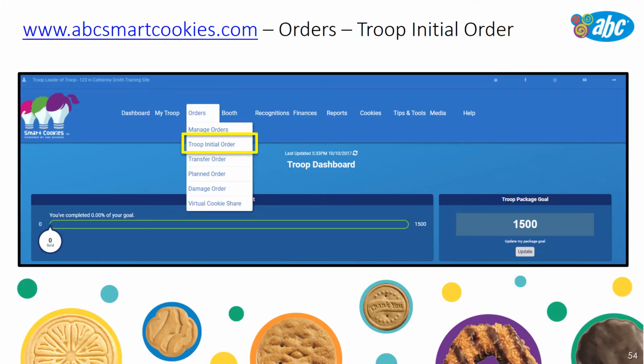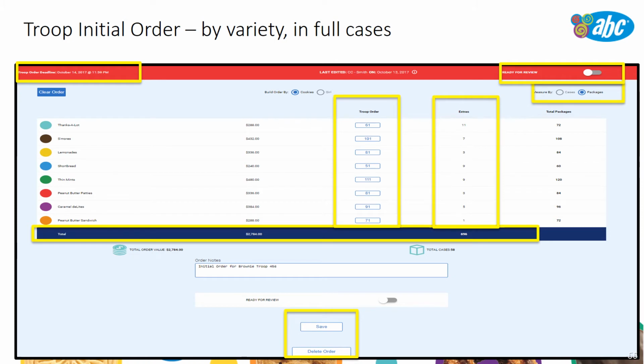To begin entering your troop's initial order, hover over the Orders tab and click Troop Initial Order. Troops will enter their initial order by variety and by case. Each case carries 12 packages of cookies. Once the order has been entered, click Save and a confirmation message will appear showing your initial order was successfully saved.